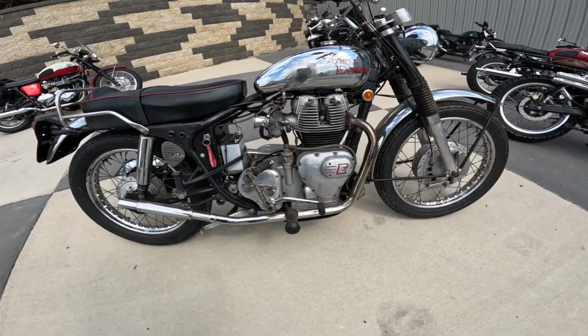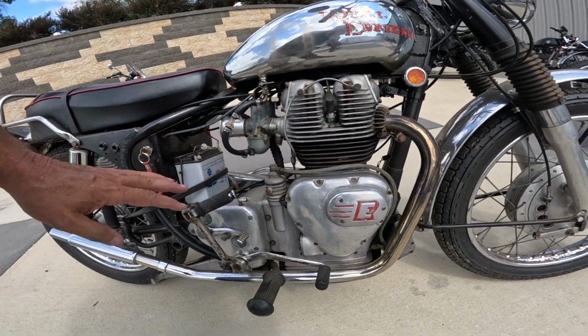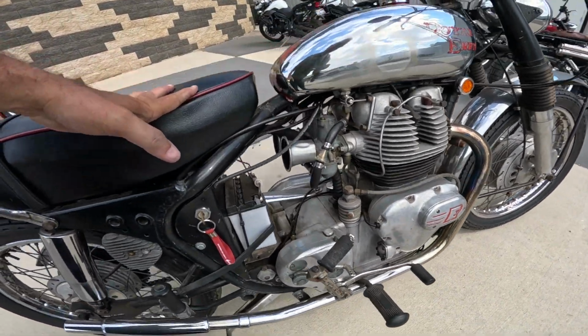Very different than the 68 that we looked at here a while back. This has a points cover on the side. This is a coil bike now. The points are under here like a Triumph would have. I think the oil pump is still here, which is a very different looking motor.